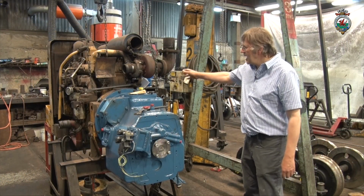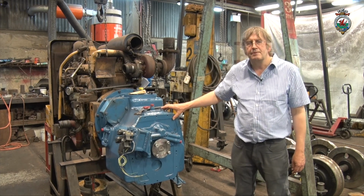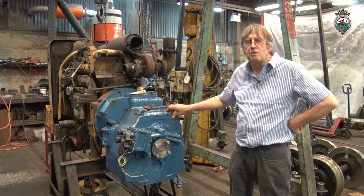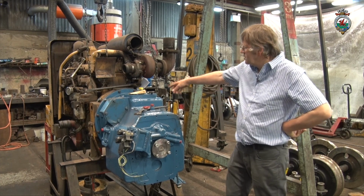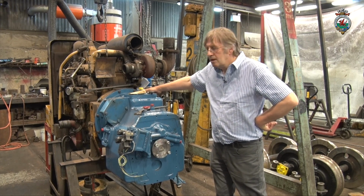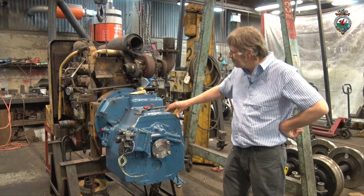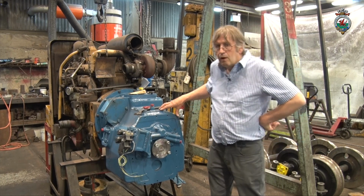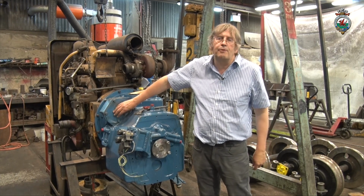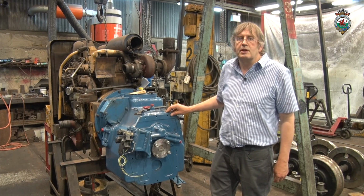Yeah, this is the 4-cylinder Caterpillar engine from the Harlech Castle, and the transmission, which is all nice and shiny and newly painted. As you can see, this has been away to the manufacturer for a rebuild. The loco failed in service with the drive plates failing between the engine and transmission, so we've sent it away for a new one, and the transmission's been overhauled at the same time. The other thing that we're going to do whilst this is out of the loco, there's a spare power takeoff position here. We're going to fit a hydraulic pump to that, which will drive the vacuum brake exhauster that we're going to fit to the loco.